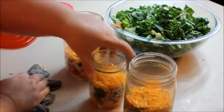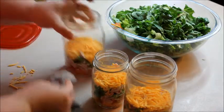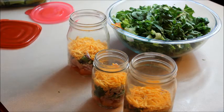Because I am a messy cook. Just ask my husband. He's my dishwasher. Bless his heart.